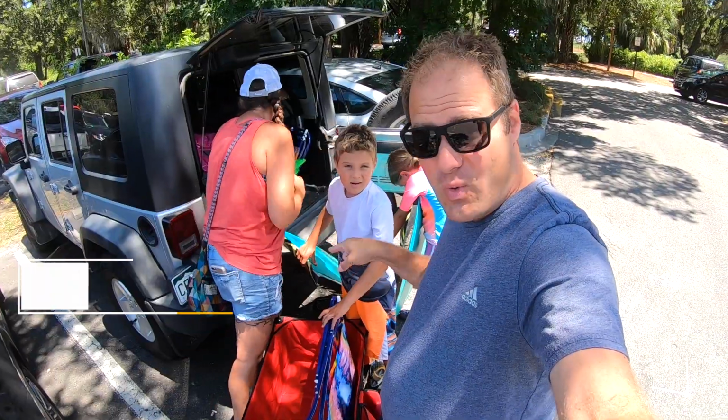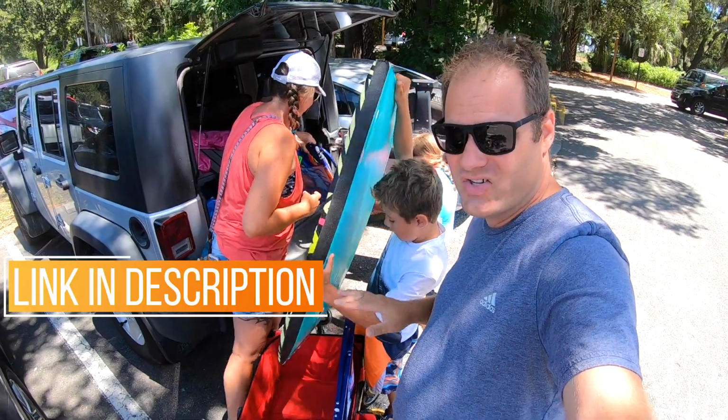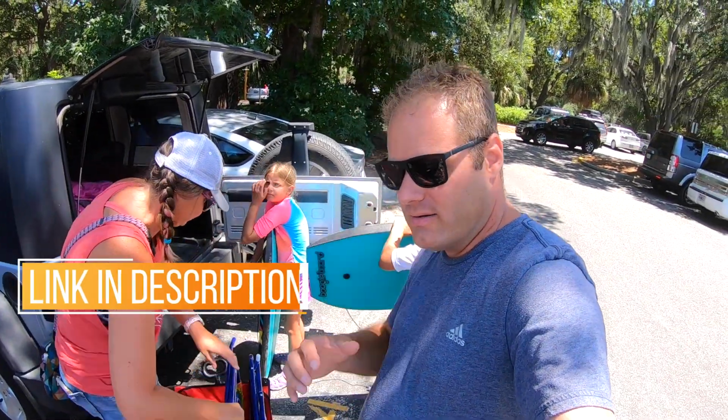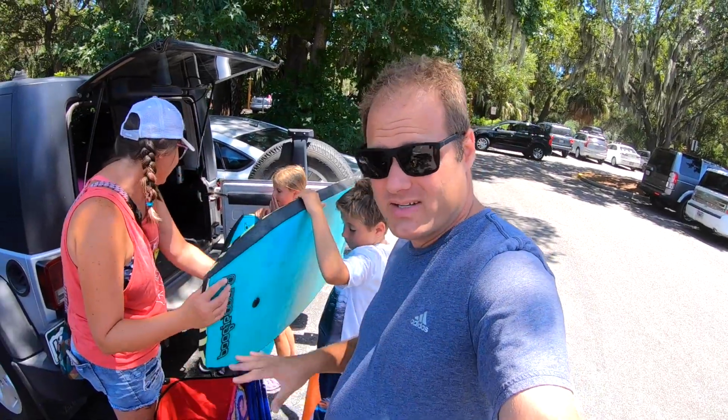So we got this little wagon right here, and this thing has been just awesome. You can fold it up, and then when you're ready to go, you can fold it out and put all the chairs and everything you need in there.